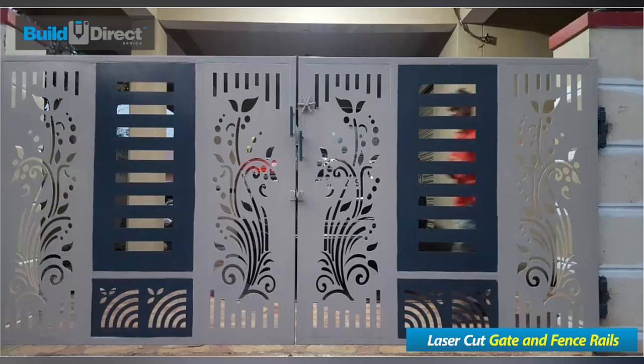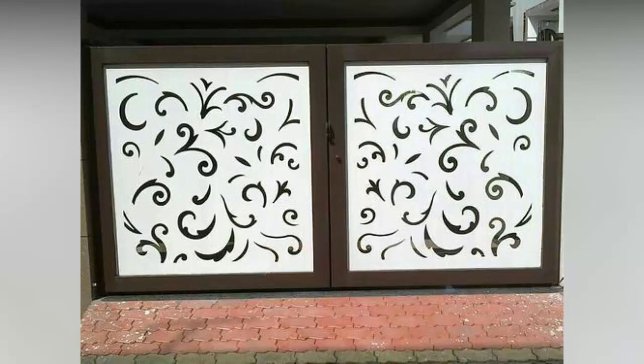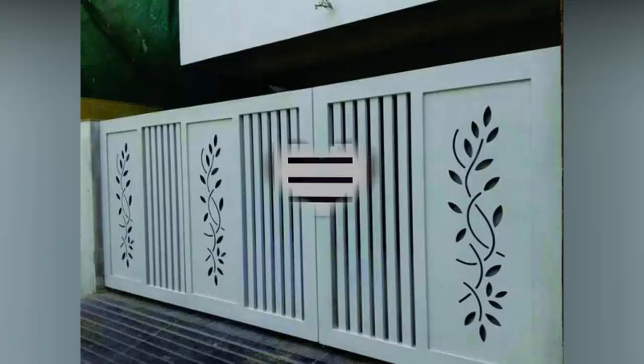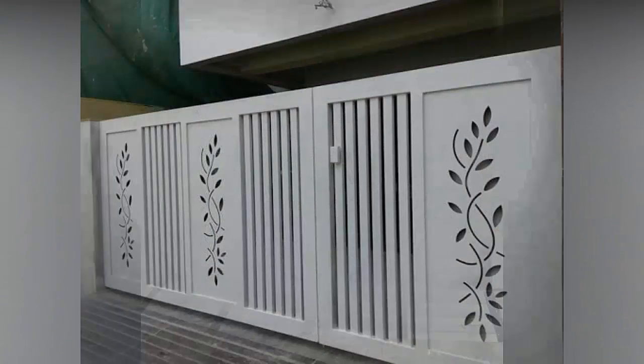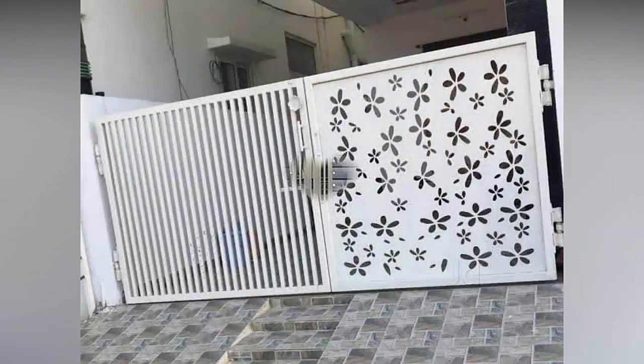White laser cut gate design ideas. These are fashionable and elegant gates. This front gate is perfect for modern city townhouses designed to impress. The graceful pattern cuts perfectly balance the contemporary lines of the walls.